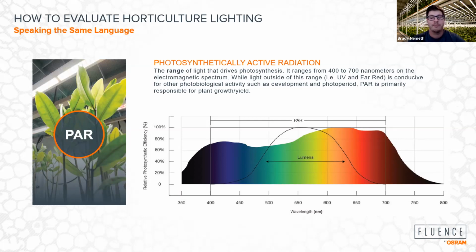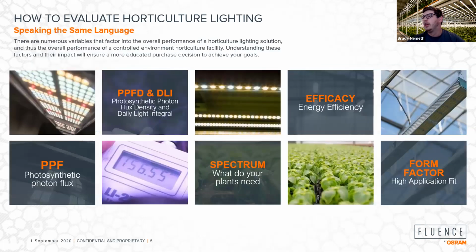Notably, it's exactly the same range as lighting for the human eye. But how do we use that metric of PAR? First is PPF, photosynthetic photon flux. That is the measurement of how much is coming out of the luminaire. While that's important when making a lighting choice, that's really only looking at it from the product level, which isn't all you need to look at. You need to look at what it's going to be like when it's installed on a specific project. So then you're going to turn to things like PPFD, or perhaps DLI if we're growing in a greenhouse scenario, doing some supplemental lighting.